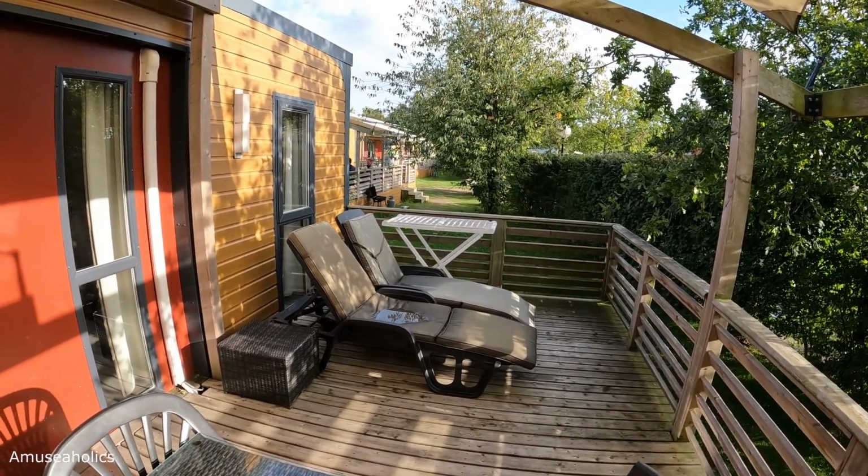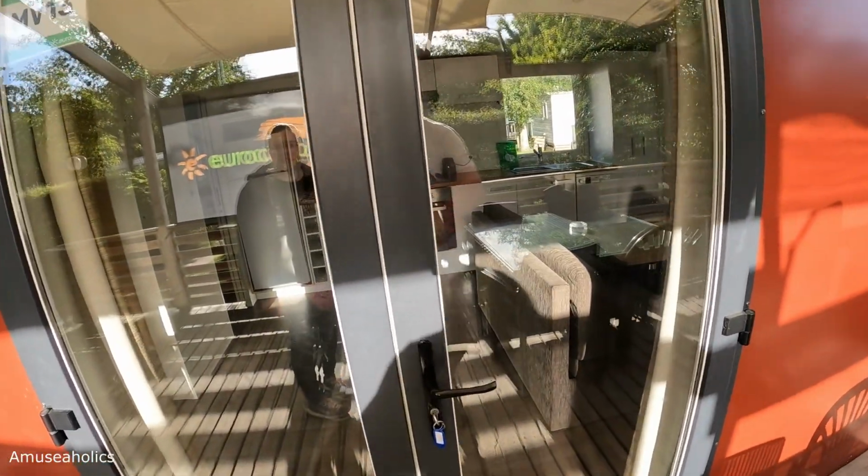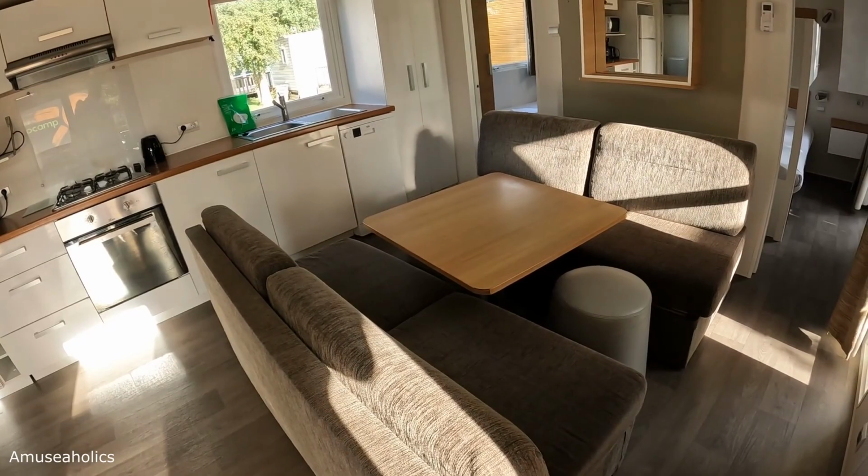Yeah, that sun lounge has got a little bit on the wet side, but we can tip that off. I don't think it's going to be sun lounging weather anyway, but we might have a sit out on the balcony. As we enter inside, we've got the living and kitchen area here.